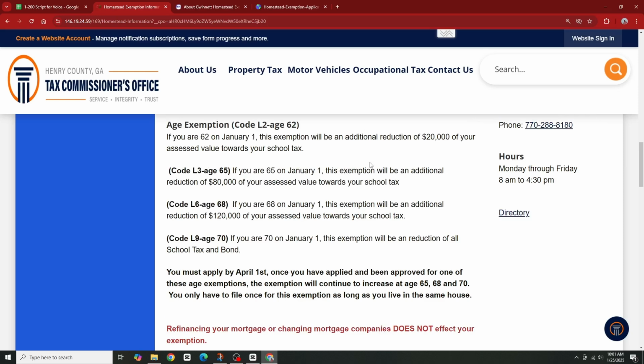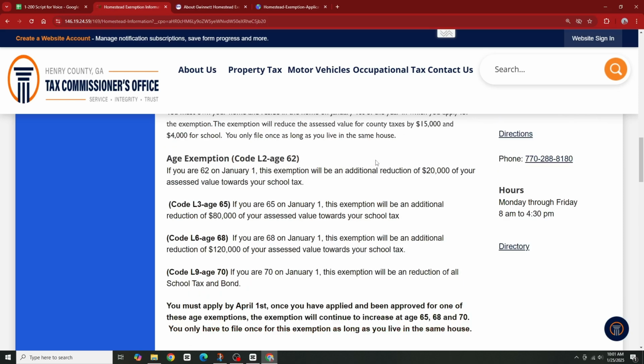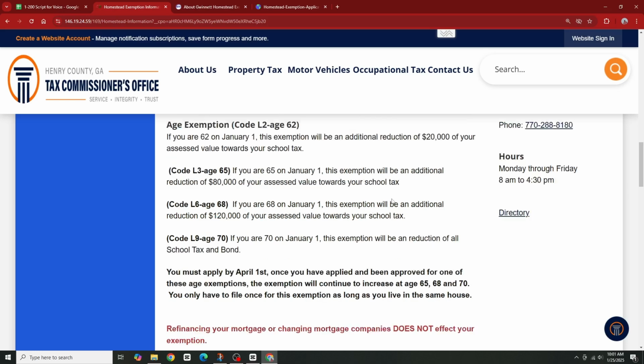By following these steps and applying before the April 1st deadline, you can secure significant savings on your property taxes for 2025. Don't wait, take action now.